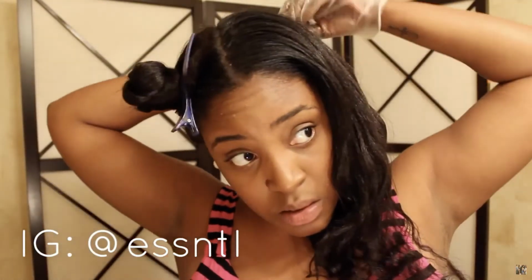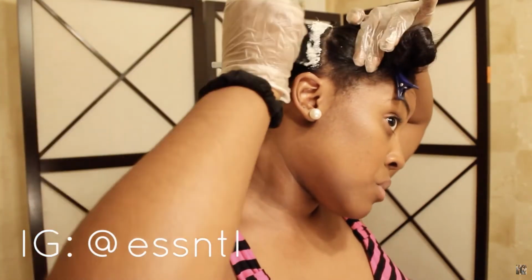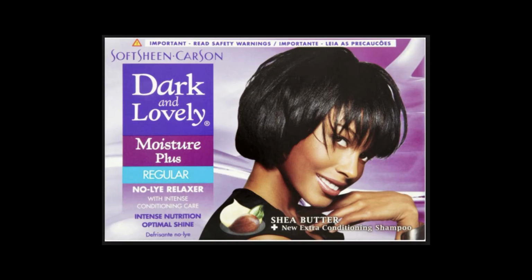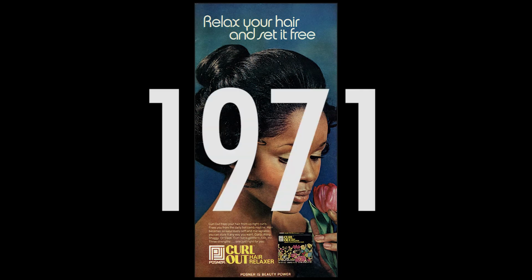After trying out this chemical on his dog and then himself, in 1913 Morgan founded the G.A. Morgan Hair Refining Company and premiered his first product, G.A. Morgan's Hair Refiner. This hair refiner used something called lye, or a strong alkali, which can also be soluble in water. Dark and Lovely were the first company to produce lye relaxers commercially in 1971.